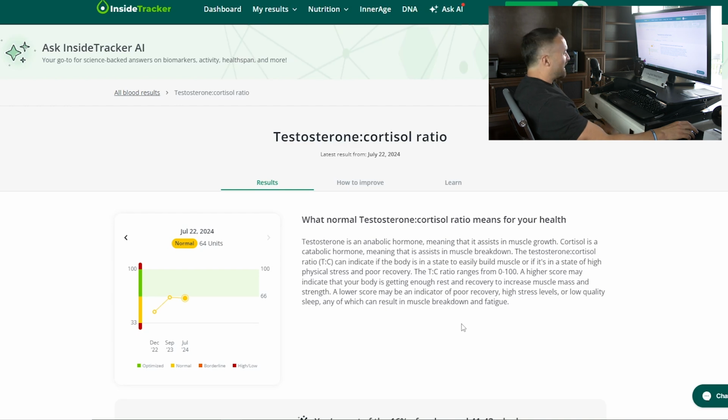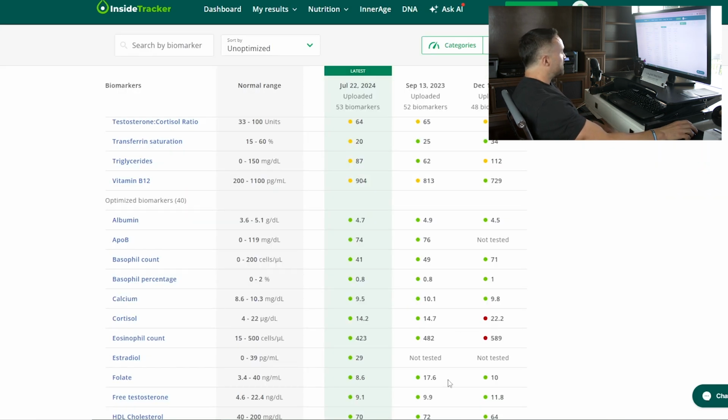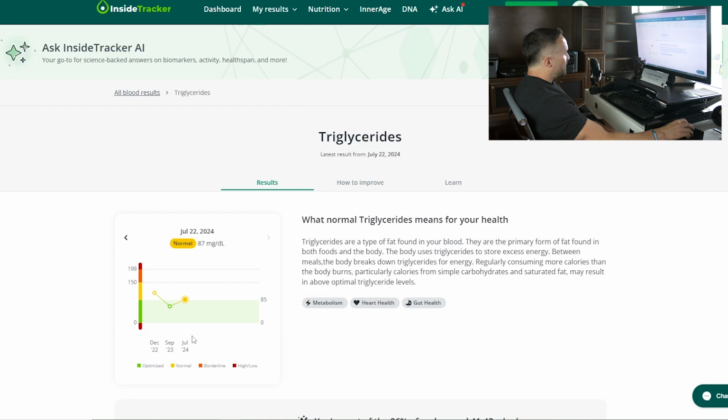Again, I tell people all the time, sleep is very important, and I do usually do a good job with it, but the last couple months with travel and everything has not been great. So these were optimized, and now they are just slightly above. So the optimized range goes up to 85 milligrams per deciliter. I'm 87. Again, not super worried about that.